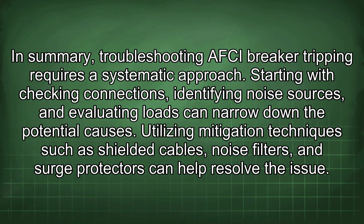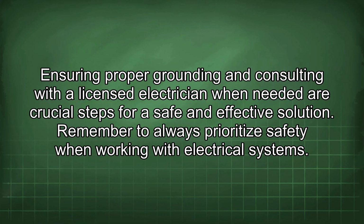In summary, troubleshooting AFCI breaker tripping requires a systematic approach. Starting with checking connections, identifying noise sources, and evaluating loads can narrow down the potential causes. Utilizing mitigation techniques such as shielded cables, noise filters, and surge protectors can help resolve the issue. Ensuring proper grounding and consulting with a licensed electrician when needed are crucial steps for a safe and effective solution. Remember to always prioritize safety when working with electrical systems.